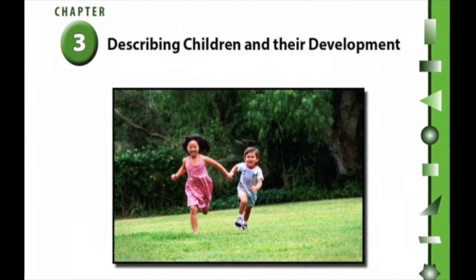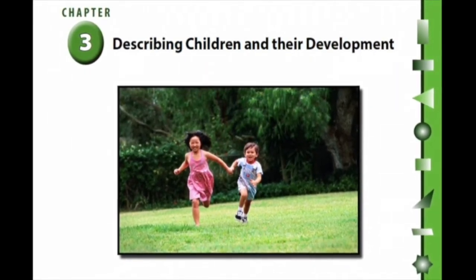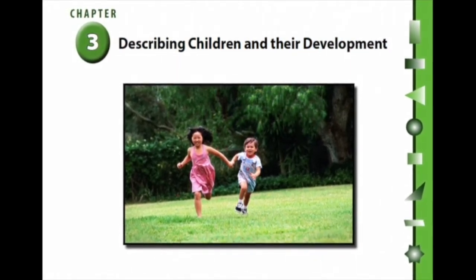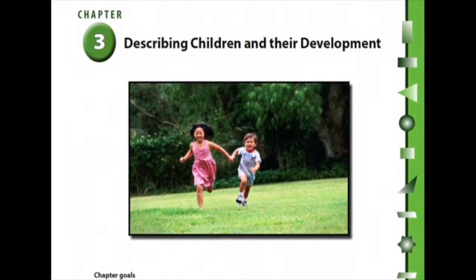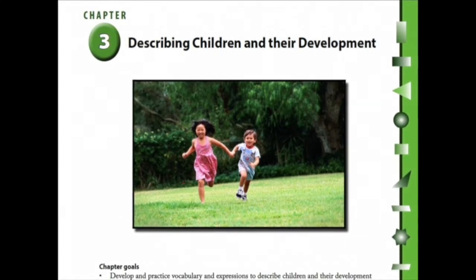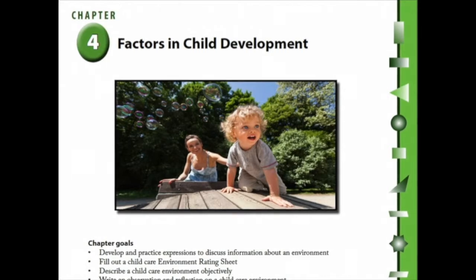Chapter 3. Describing children and their development. The chapter goals are to develop and practice vocabulary and expressions to describe children and their development, to identify origin and cultural or ethnic identity, to write an objective introduction and description of a child, and to write an anecdotal record and reflection.